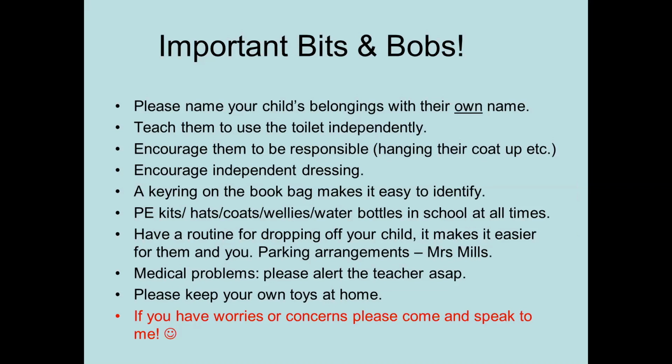And if they skip in on the first day and let you go, hard as that is for you, perhaps that is success too. So if you can get into that routine, leave them at the gate, quick kiss, off you go. That is going to set them up for the rest of their time at school. So we will give as much support as you need, but ultimately that's our goal.